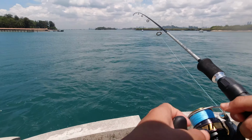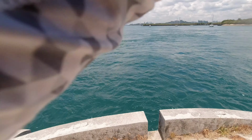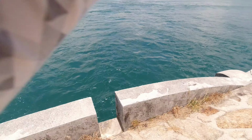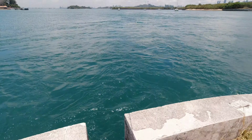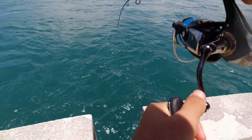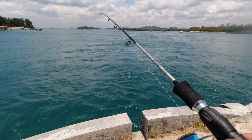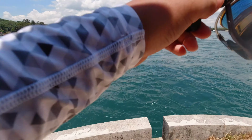Guys, there definitely is a fish, but it went into the hole.